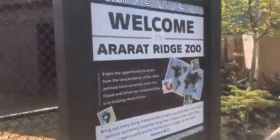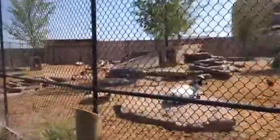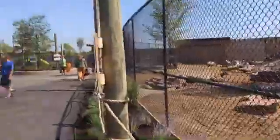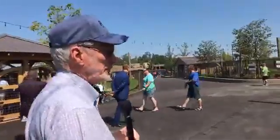So here's our new sign. Welcome to the Ararat Ridge Zoo. And these are temporary in here. They're goats, and they're just temporary. The reason is because we have Aoudad goats with the big curly horns. They're coming, and so they'll be in there soon. And a sign here about created kind.